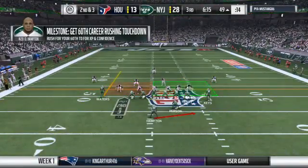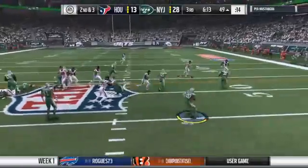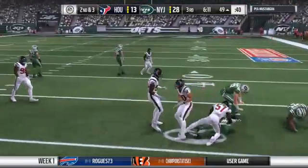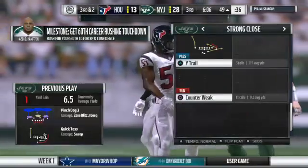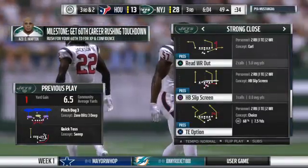They come up in an offset I. Now they'll run it on the toss. And nothing doing. He's immediately taken down at the line of scrimmage. Give him a yard on the run there, and that's going to set up a 3rd down and 2.